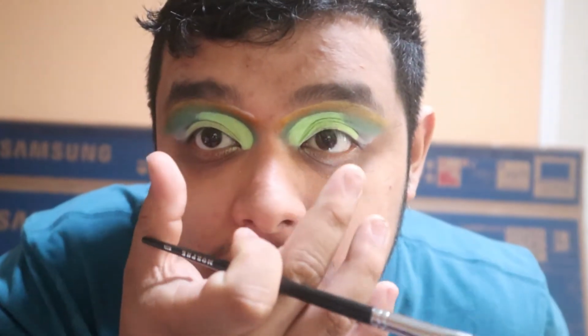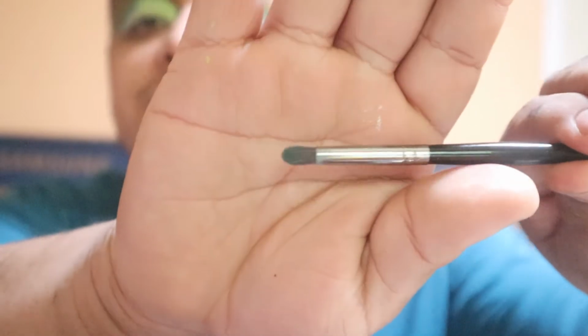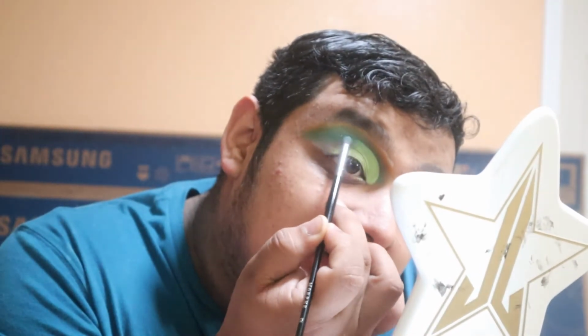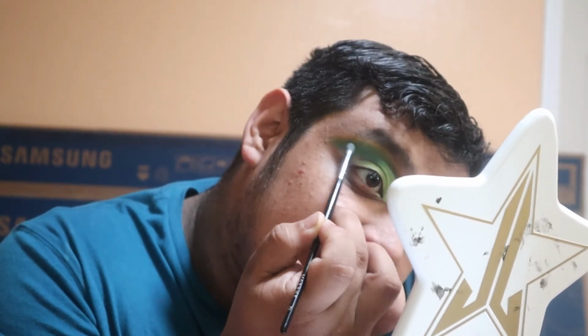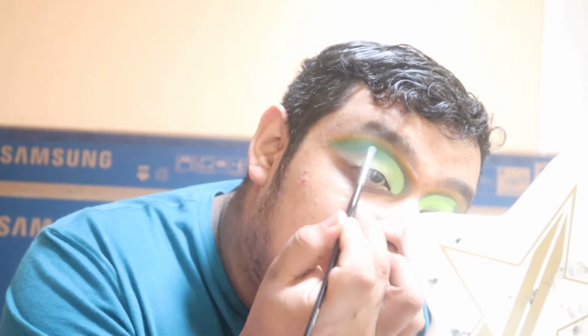Alright, so now the green shade has been added to the cut crease. So I'm gonna go ahead, again, wipe off my brush and color switch. And I'm gonna take that first brush that I used, which was, where'd you go? Which is right here. The small fluffy brush, the E36 brush, the one that I put the shadow in. And I'm gonna go ahead and dip into that shadow, Dancing Dolphins, and just add it again to my crease. And then just blend it out with this top part of my cut crease, so there's no harsh line for where the cut crease ends.